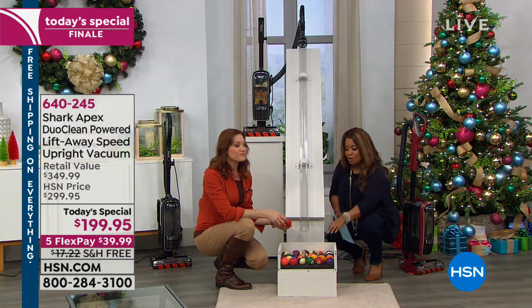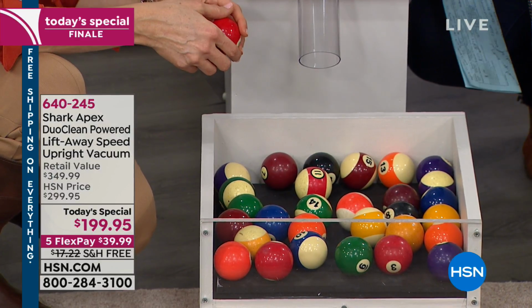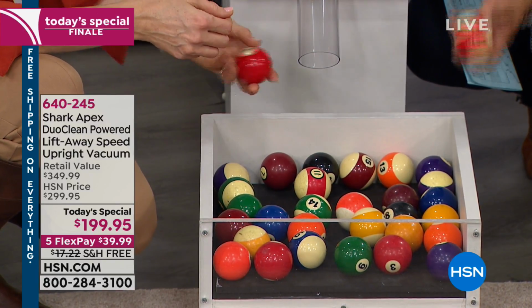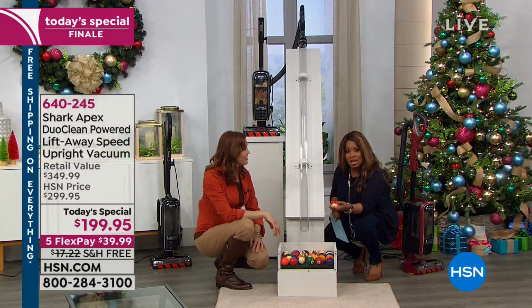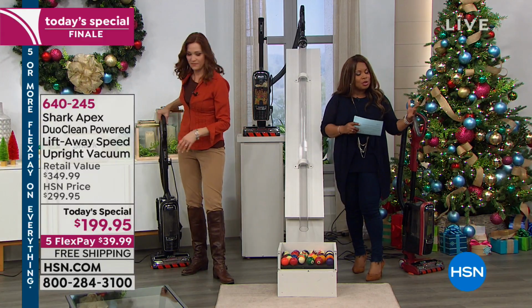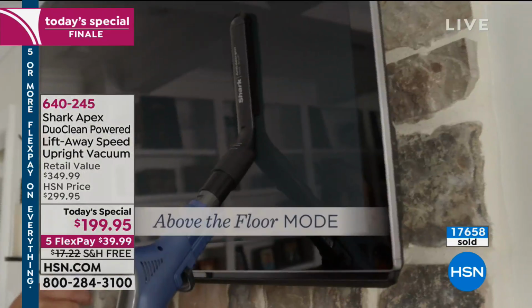I think it's really impactful because we all can relate to how weighty and how heavy these are. Think about the level of suction and what this is going to deliver to your carpets, your area rugs, your hard floors, your linoleum, your tile in your home. So a more efficient, I think in many ways, you're going to have a cleaner home. I love that we were able to showcase for you all of those tools so that you can get to areas that you traditionally would forego.